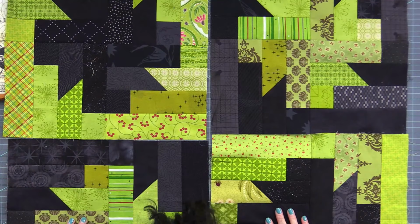It's time to put it all together and finish up your strip joints. I cannot wait to finish this lovely green and black quilt. I think it's really fun. It's perfect for spring. And so I'm ready to take your questions on anything regarding the blocks or the strip joints, any questions you have.